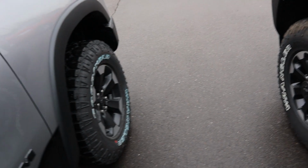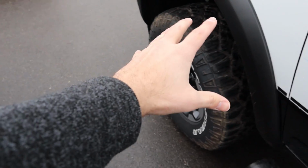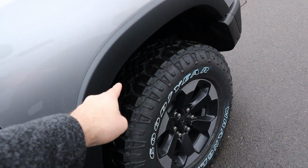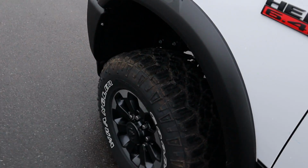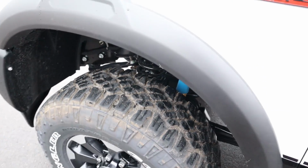Now, coming around to the side, 275 millimeter, 285 millimeter, 18 inch rims, 17 inch rims, 33s, 33s. So the tire and rim setup is pretty close. On this, obviously, you can see has those fender flares. Suspension wise, not nearly as high as the Power Wagon. The Power Wagon's a 2-inch lift from the factory, so it's a lot higher.